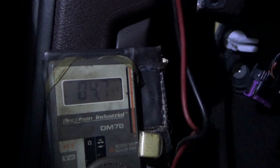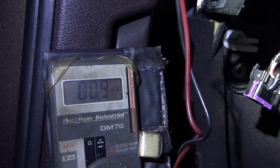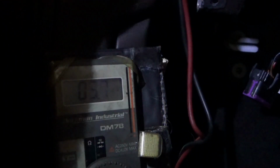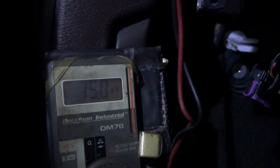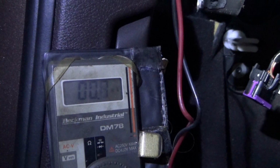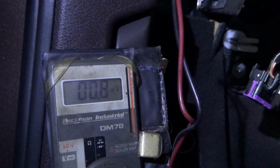Alright, there's the meter. Let me put my leads in the stupid little fuse. Consistent 1 millivolt drop if I can keep my leads on the fuse. Let's try this again. Okay, right there. 0.8. Okay, so that's enough evidence for me to pull this aftermarket, whatever that is, and watch the scope and watch our amp draw. So I'm going to pull it out. Let's see what happens.